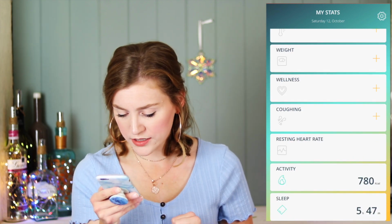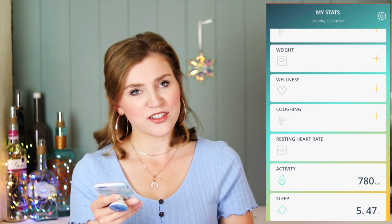Wow, I only got 5 minutes 47. That doesn't make sense, Kate. 5 minutes sleep? No wonder I'm tired. We'll get onto that bit in a minute. That all connects to the Fitbit, which is connected to a separate app, the Fitbit app on my phone, and it all kind of integrates together and it does its little magic dance thing.